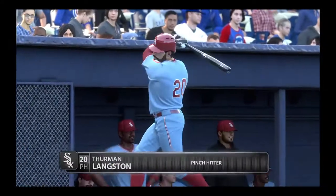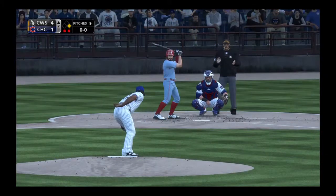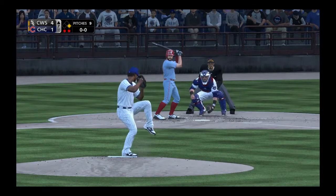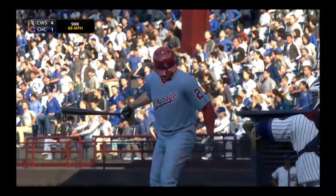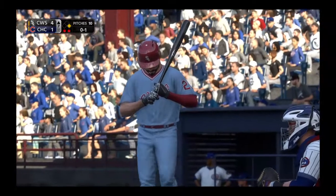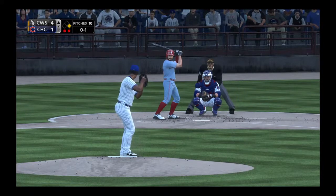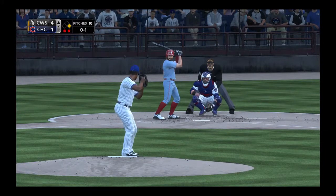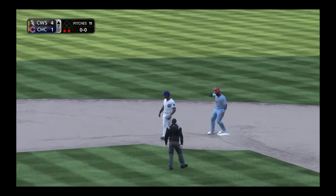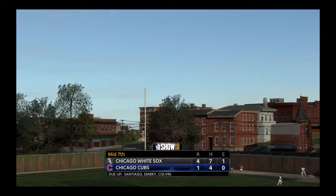Thurman Langston will look for some 2-out magic here as he'll pinch hit with 2 gone and a runner at first. Drops in a strike to start the at-bat. 0-1. Left side. On to second for the force out, and the side is retired. White Sox leave 1, but they lead it 4-1.